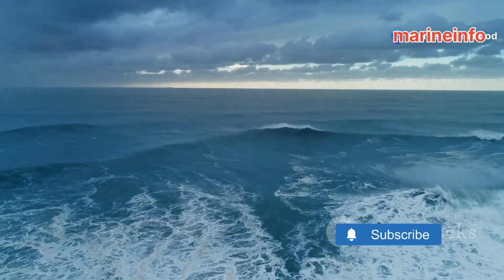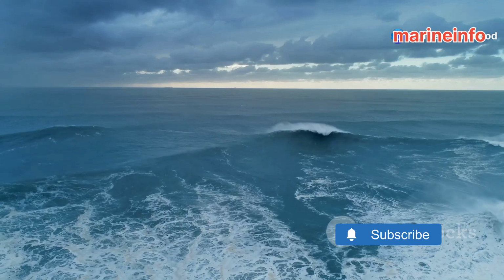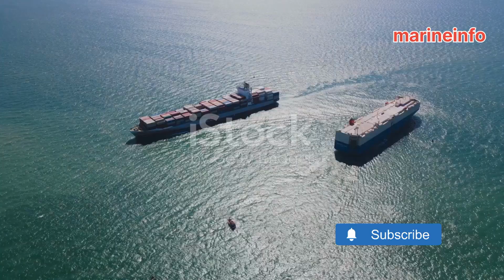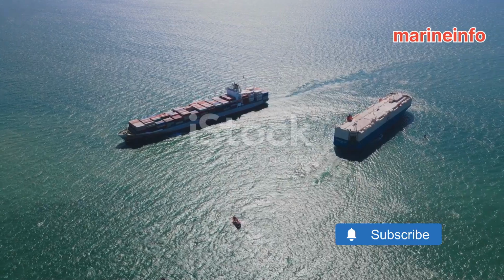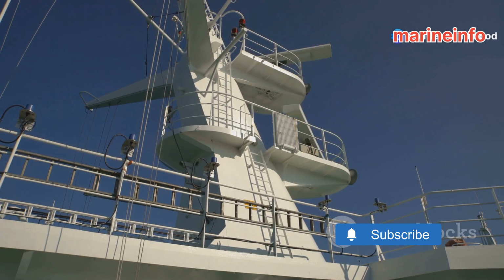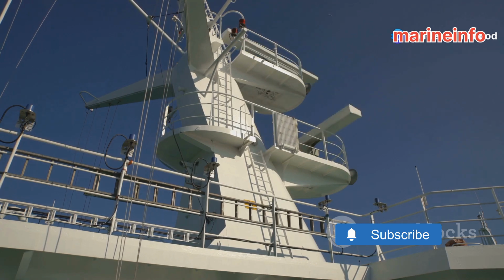The oceans, vast and unforgiving, are a realm of constant motion. Out on the open water, where the horizon stretches endlessly, ships of all shapes and sizes ply their trade. These are the international regulations for preventing collisions at sea, known by mariners as the COLREGS.